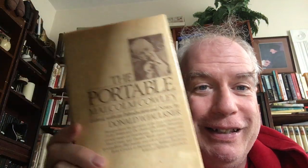And that's what this is. But Sheed was a great wordsmith. So, okay, this is the Portable Malcolm Cowley. This is the Viking Portable Library, and this is one of, I've mentioned before, I love the Viking Portable Library.